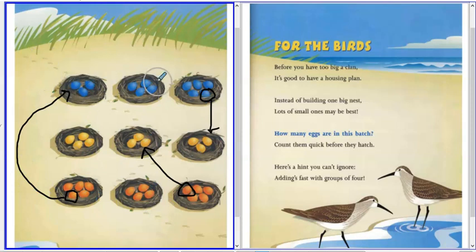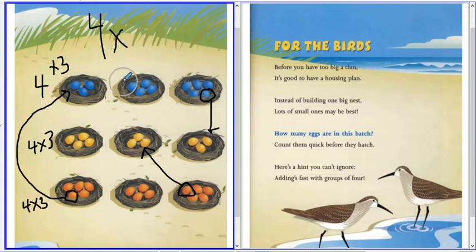So we have 4 times 3 in this row. We have 4 times 3 in this row. And then we also have 4 times 3 in this row. So you can look at it in rows by saying, okay, each row has 12. Or we can say, okay, we have 4 eggs in each nest, and there are a total of 3, 6, 9 nests, which gives us a total of 36 eggs.